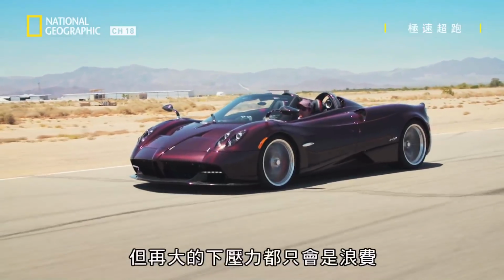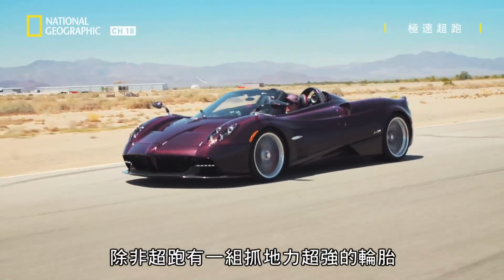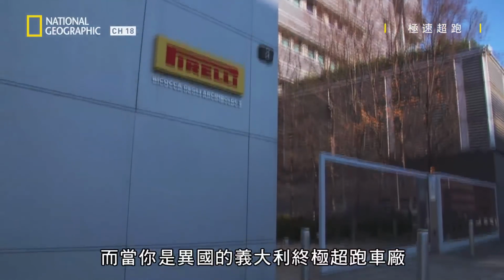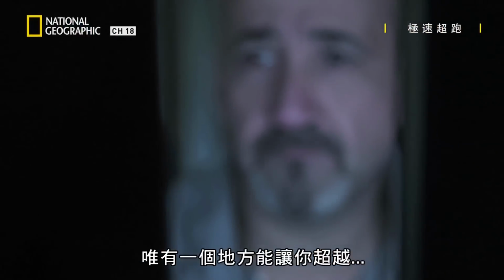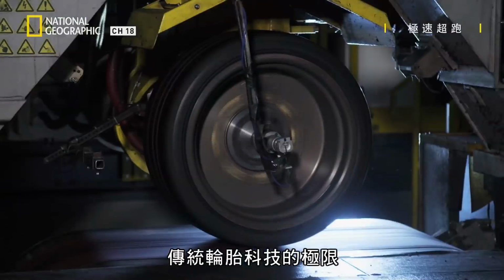Yet all the downforce in the world is wasted if a supercar doesn't have a set of grippy rubber tires to get the power to the ground. And when you're an exotic Italian hypercar manufacturer, there's only one place to push the limits of conventional tire technology.